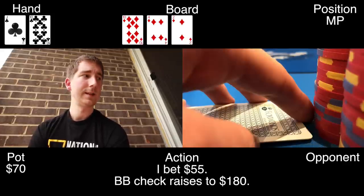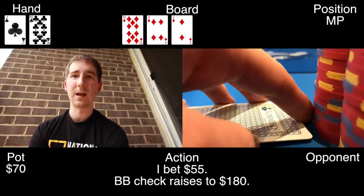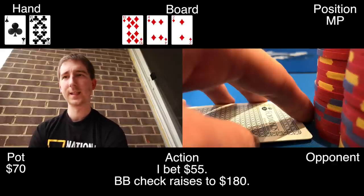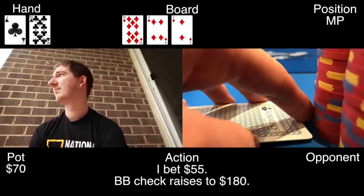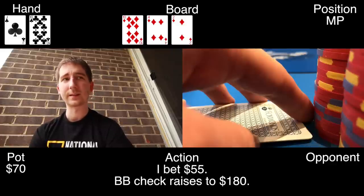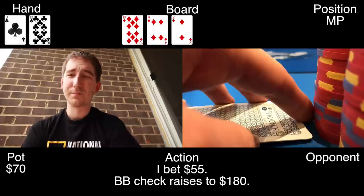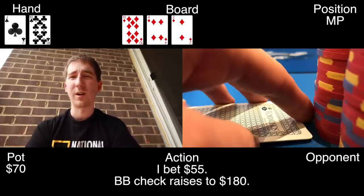I felt like if he had something like 10-9 with a 9 of diamonds, he could conceivably do this. And something like just 2 overs with the King of Diamonds or the Ace of Diamonds, something like that, were very viable. I mean, we're definitely behind those kinds of hands, but we can profitably get it in.